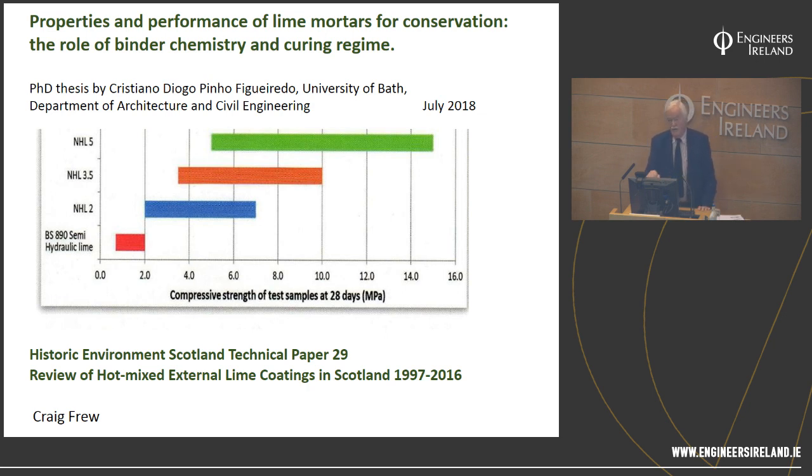Now, what he discovered, in other graphs that I don't want to use because I don't have the copyright to them, showed that the various manufacturers vary considerably and did not do what they said on the tin. One manufacturer is particularly good and managed to always keep it the way it should be. In fact, with some of the manufacturers, the 3.5 would end up stronger than the 5. And unfortunately, with one manufacturer, after a year, their NHL 2 beat both the others.